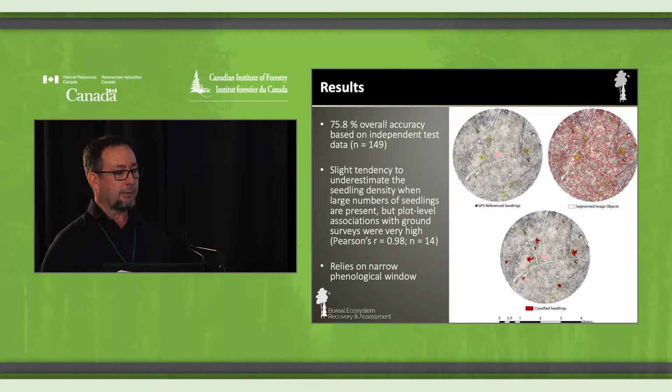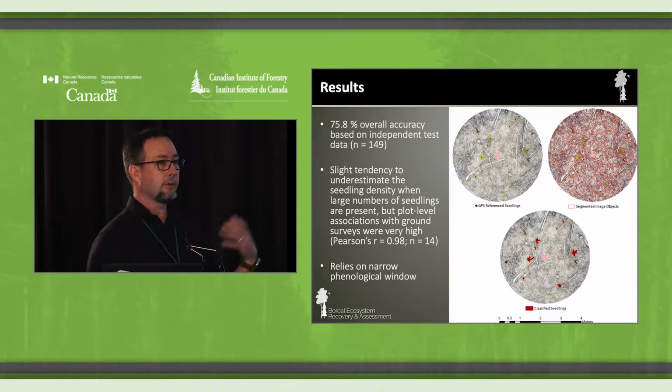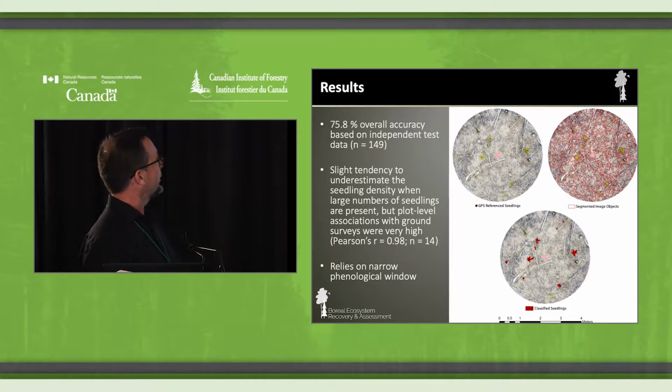75% overall accuracy. We used independent test data. So we trained our classifier in one area, and we tested it in another physically removed. It was actually hundreds of kilometers removed. So this was a pretty robust test. So 149 plots, 75% overall accuracy.